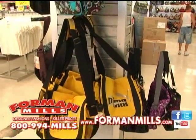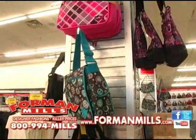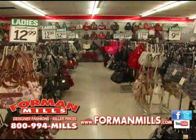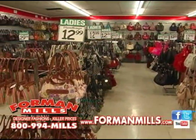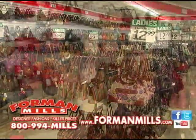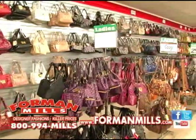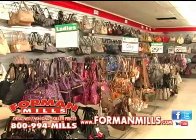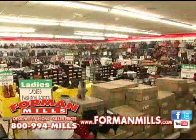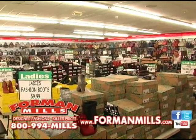All right, again, another thing: we walk into a Forman Mills store and say, I didn't know Forman Mills had that. You see this? A wall of handbags. We talked about accessories. Nobody beats Forman Mills, 43 to 93% off regular retail. Of course, right now, the big back-to-school blowout is going on. We've showed you a lot of things here in the store. We've showed you the uniforms, the backpacks, the pants, the denim, the beautiful footwear department. And now, I see Tim. She's right there with him.